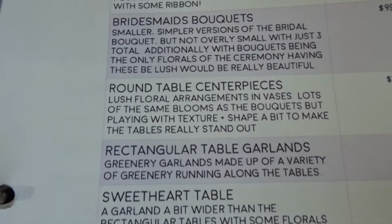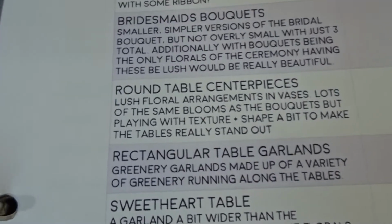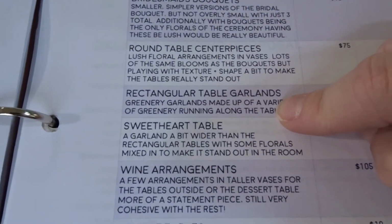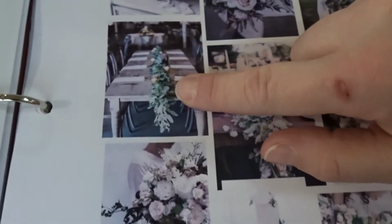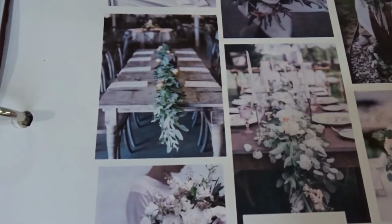We're doing round centerpieces and rectangular table garland because I really like the look of the circular tables with the rectangle tables, just a mixture, not even a specific number of both. I really like the look of just the mix of both tables. So we're doing rectangular tables and round tables. Obviously just regular centerpieces for the round tables, but I really like the table garland for the rectangular ones, which are gonna be more like these with just a couple flowers put in them.